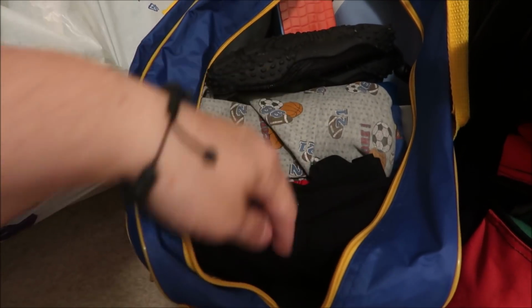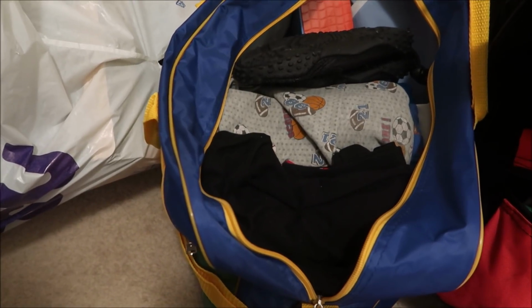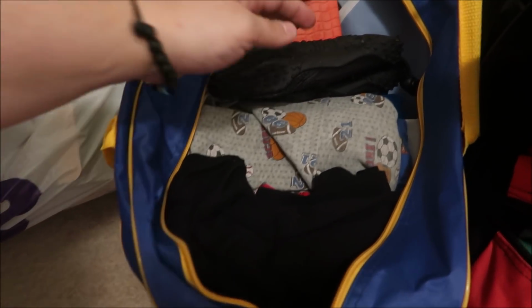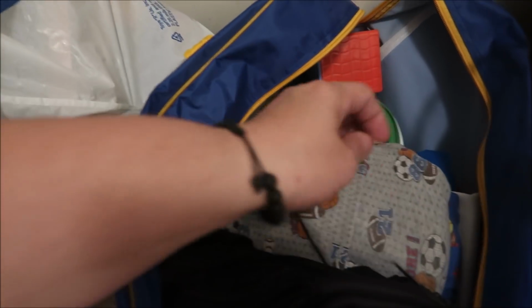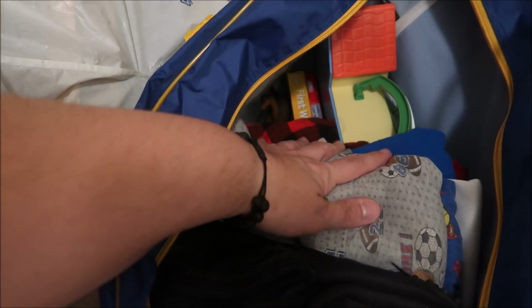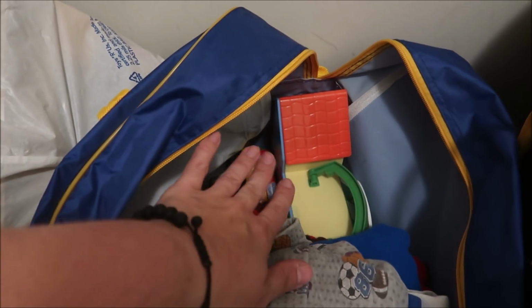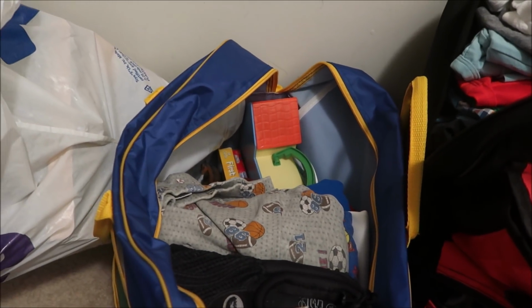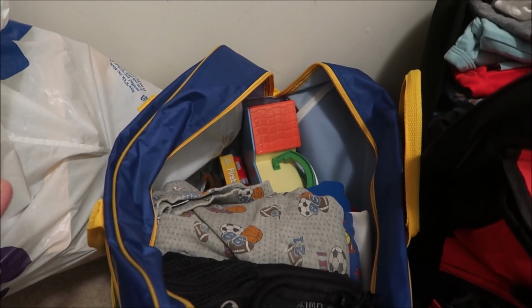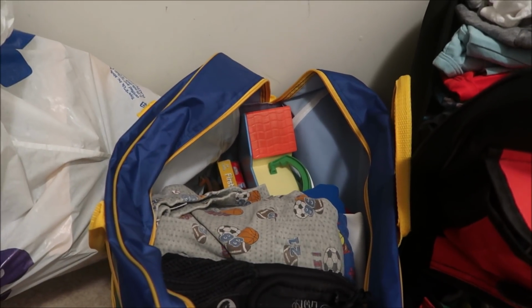He has 2 long sleeve shirts here, and he does have 1 hoodie that we're gonna bring, but that's hung up in the mudroom downstairs, so we'll grab that on our way out. Here are his swim shoes, and then this is his whole pile of PJs, and then here is some of his favorite toys that I have started for him, but it's hard for me. We're still not leaving for another 4 or 5 days, so I don't want to start packing all of their favorites just yet.